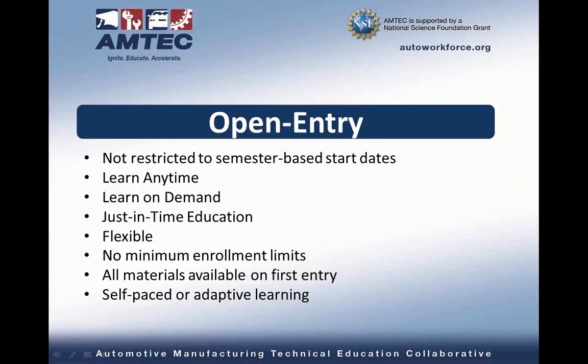The other thing that's important, and where SoftChalk has been a real advantage for us, is that whenever a student enters any one of these online modules, all of the learning materials are already embedded within that module, so there's no going out to a bookstore, no going out to order, off of any of the different vendor sites. Everything's already encapsulated within that module, so that once they are enrolled, they're ready to go, and there's no waiting.